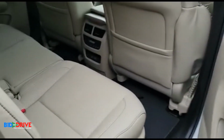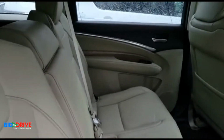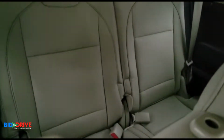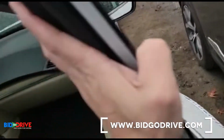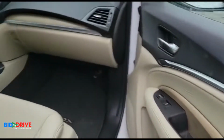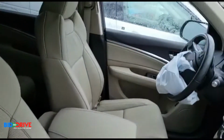Really nice tan leather interior. Rear climate control. Sunroof. 7-passenger. Really nice build. Air conditioning, heated seats.